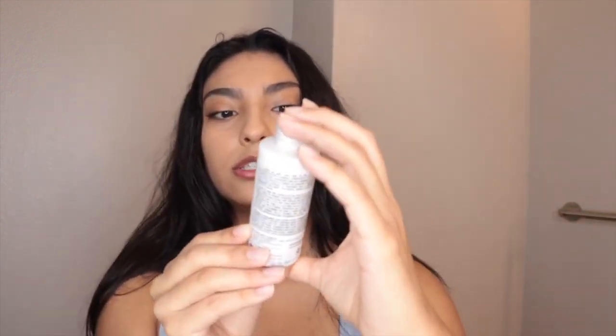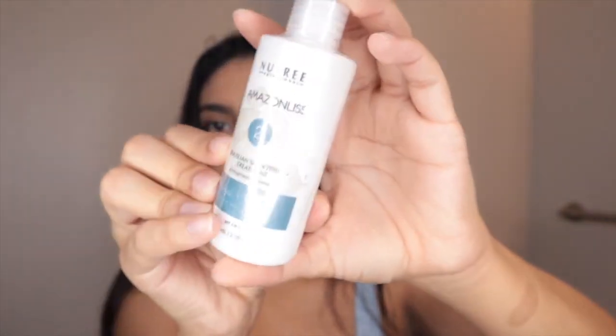So now that I have dried my hair to about 85% dry, I'm going to section my hair into 6 equal parts. So I'm going to go kind of like bottom, middle, and then top in 2 sections each. And then I'm going to apply step number 2, which is the Brazilian smoothing treatment. And we will go from there.